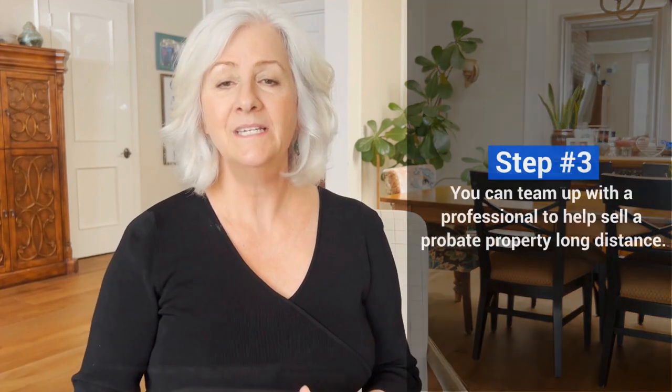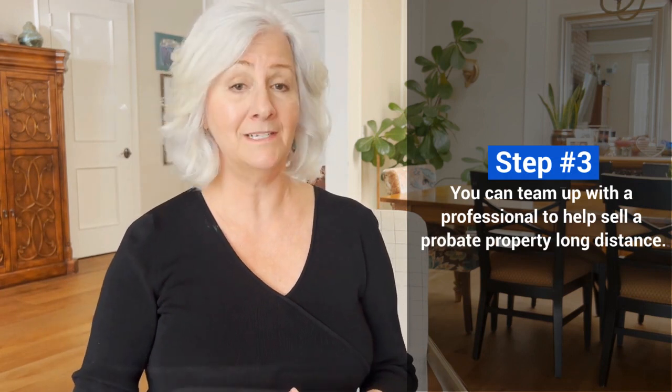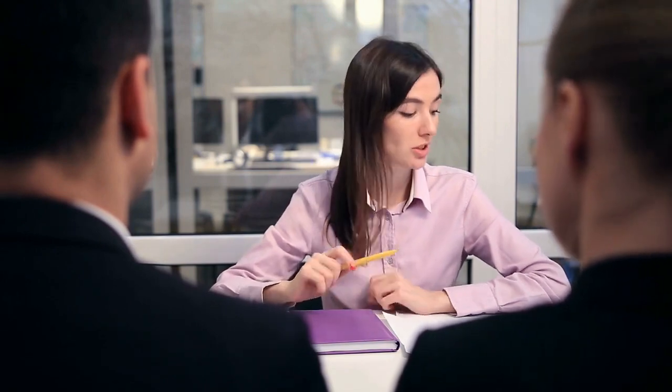Number 3, you can team up with a professional to help sell a probate property long distance. When considering help, make the process less complex and time consuming for you when selling a long distance probate sale in California. One way to limit the number of trips needed to visit the property is to hire a professional representative to act as your go-between. This can include a realtor, legal advisor, or even a team of professionals.